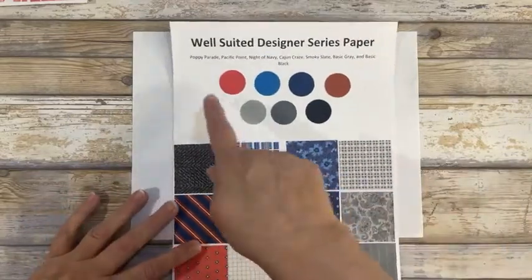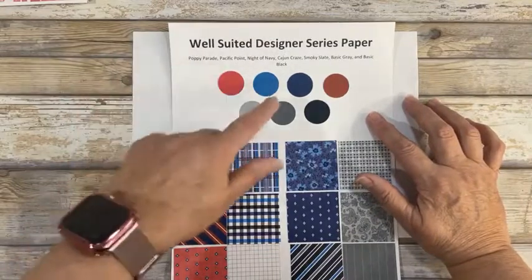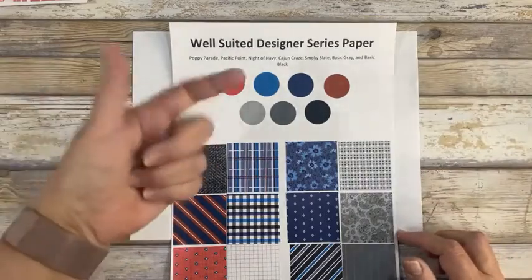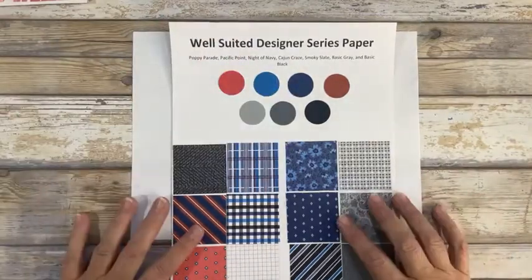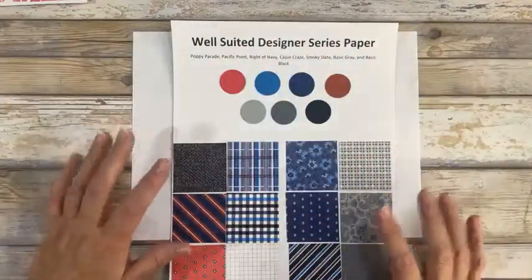Hi, Maureen. Thanks for joining. And then these are the coordinating colors: Poppy Parade, Pacific Point, Night of Navy, Cajun Craze, Smoky Slate, Basic Gray, and Black. It's a judge-free zone here, so it's all not straight.